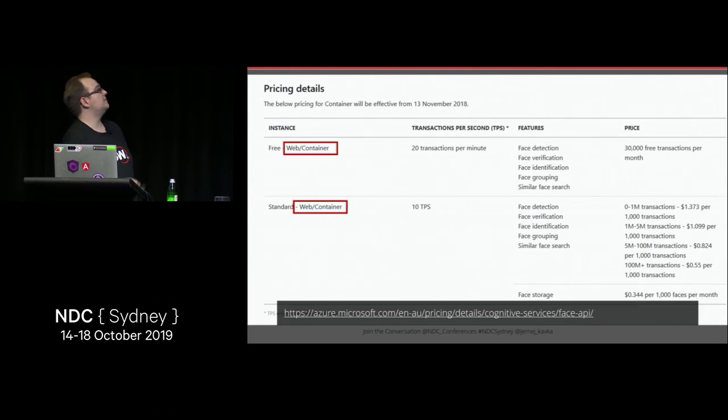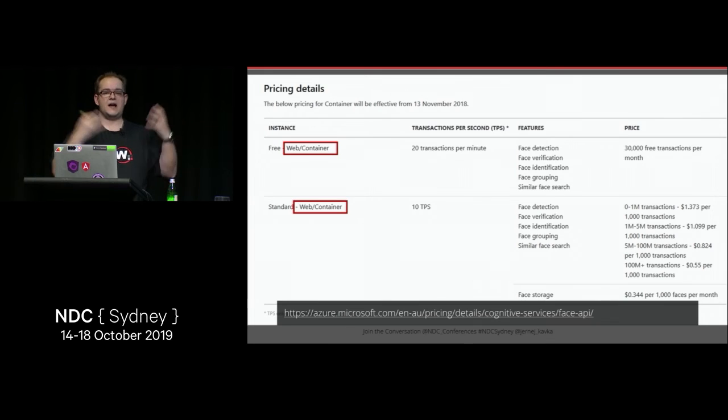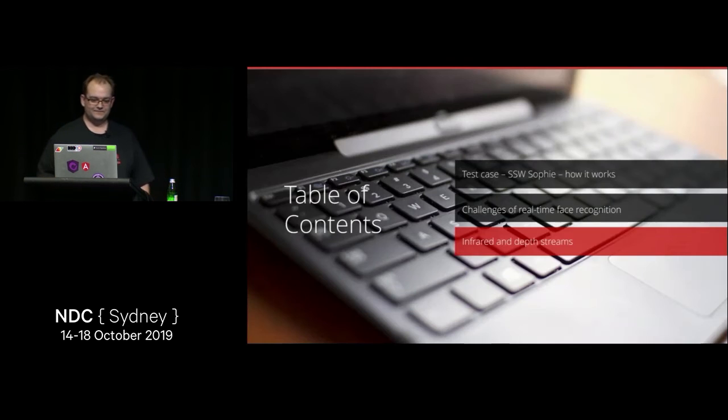And the pricing at the moment is the same as the web. So you wouldn't save money per se, but it gives you more flexibility in how you deploy. And if you have limitations regarding where the data is being stored, this can help you solve those problems.